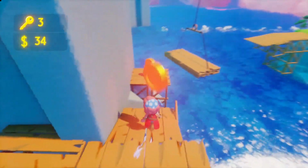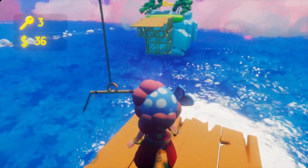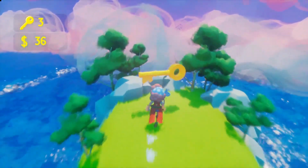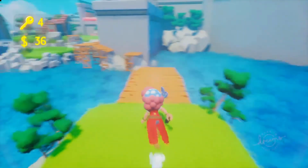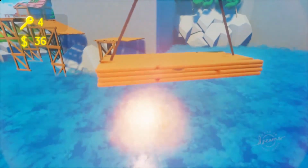I suspect there are some puzzles that maybe... Oh, that goes in the water. I'm guessing I die if I go in there. There we are, and there is my 4th key. I need 5 to get through, and so I need... Ah!